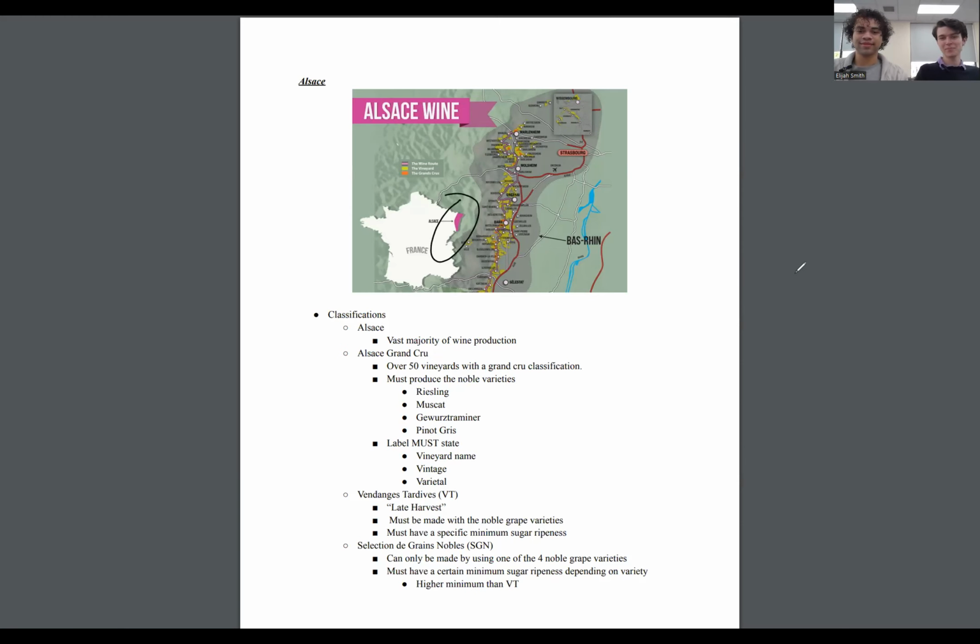Alsace. It's the most easterly region in France. It borders Germany, and we'll see that it has a lot of Germanic influence, given that at one point it was owned and ruled by Germany.